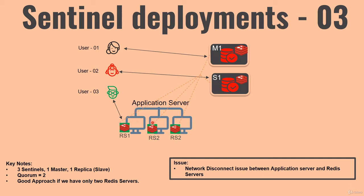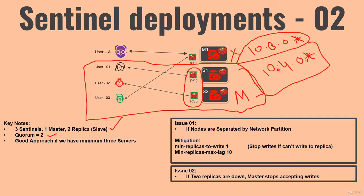there is a set of 3 servers where the application is running. On those nodes, Redis Sentinels are installed. These Redis Sentinels are still going to monitor the master and slave nodes and work the same way which we have seen in the previous example.